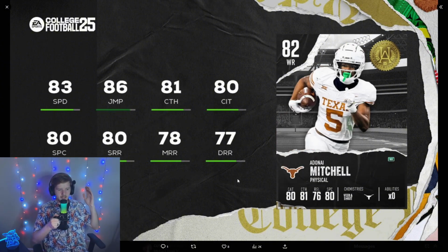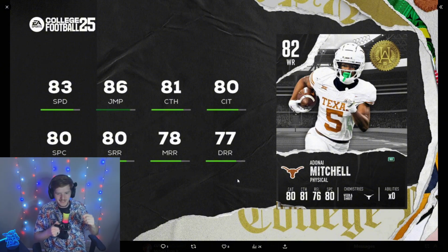And then we got Colts legend, you know what I'm saying, dude? Actually, I should say Texas Longhorn, that's where he went to college. Adonai Mitchell, physical receiver. He's 6'1", 6'2", 83 speed, 86 jumping. 86 jumping is kind of intriguing, I will say. 81 catching, 80 catch in traffic, 80 spectacular catch, 80 short route running, 70 medium route running, and 77 deep route running. This guy looks like an absolute stud.